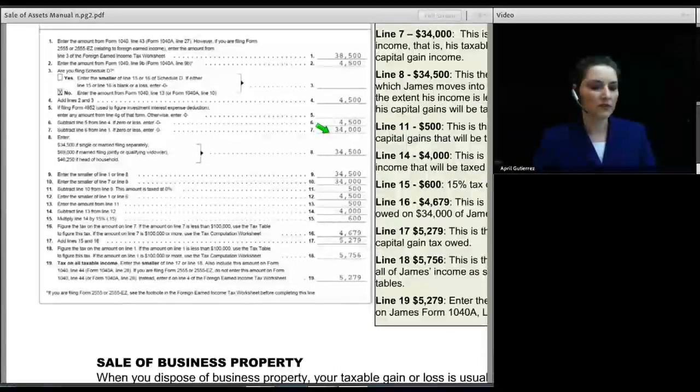And how much is $34,000 with regards to this threshold amount of $34,500? Well, it happens to be $500 less than that. So what it means is $34,500 minus $34,000 equals that $500, and that means $500 of his qualified dividends will be taxed at 0%. And the remaining amount of qualified dividends, $4,000, is going to get taxed at 15%. So the worksheet says, okay, calculate out the 15%, and when you do that, you get $600.